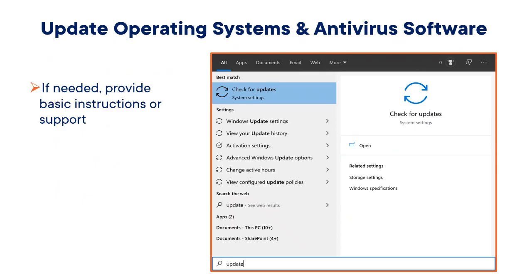Now, for those of you that don't have corporate devices, request that device operating systems and antivirus software is up to date on any personal device that's going to be used to access any corporate data. Remember that you might need to support some employees in that process.